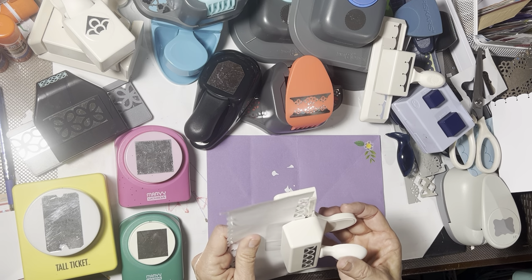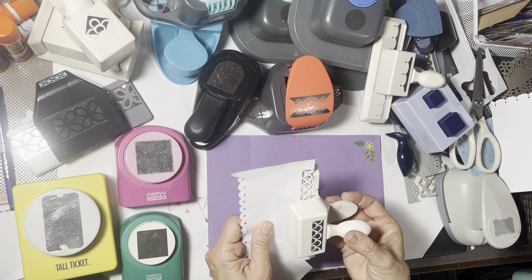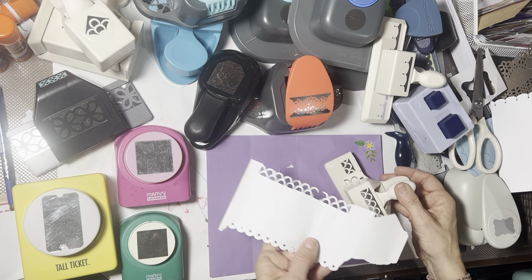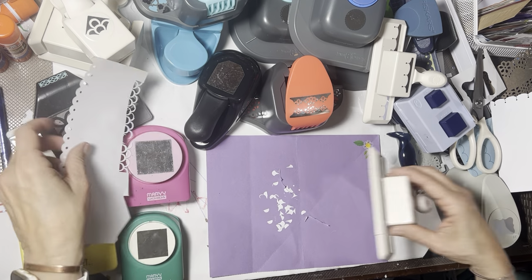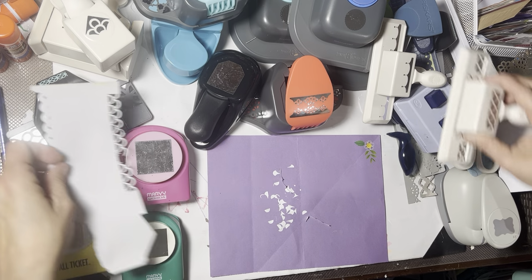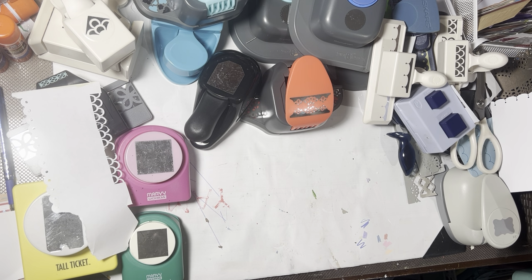That's not even close to straight. Yeah, but this is exactly what happens if you don't catch it. Again, it's cute. And y'all know I'm a sucker for a border punch.